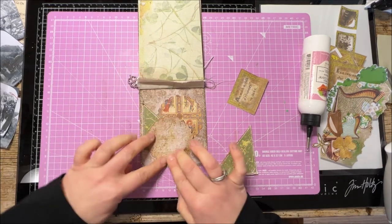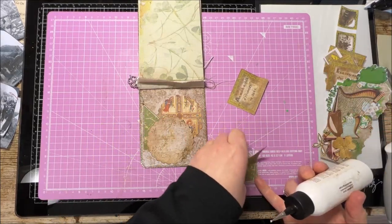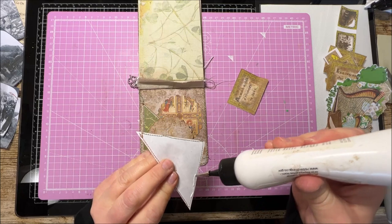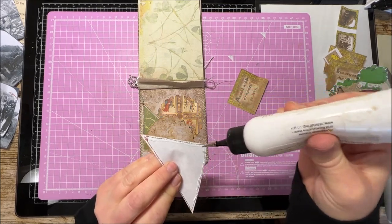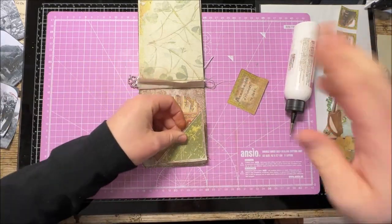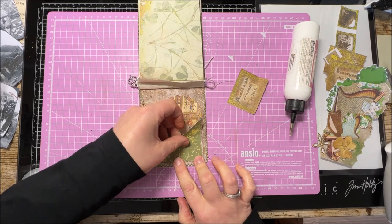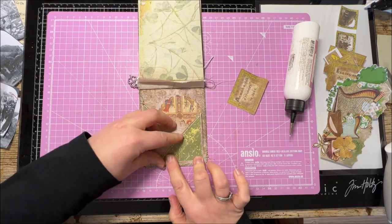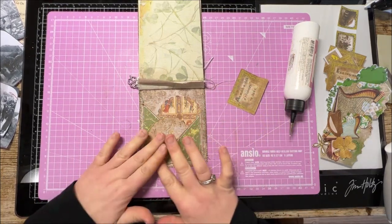There we go. Just a little bit more interesting than my usual pocket layout. And again, just using what we've got. You know, it's just trying to sometimes break away from the norm of the things that we do by thinking that we can't use something for whatever reason, and we absolutely can, because they're junk journals and we can use anything, can't we? We can use anything to do anything. There's no rules.